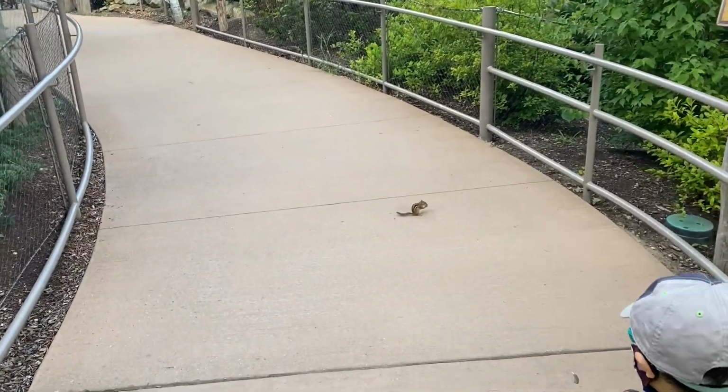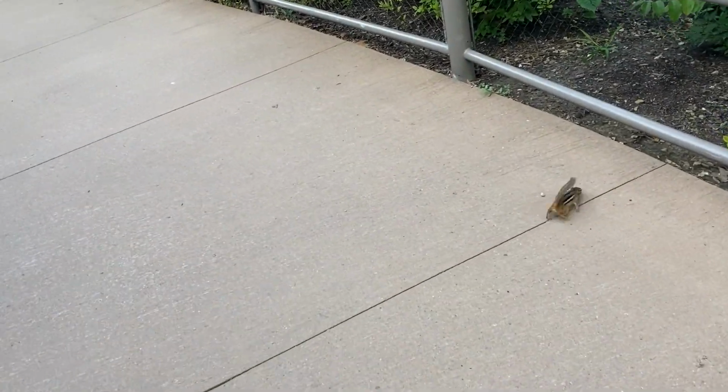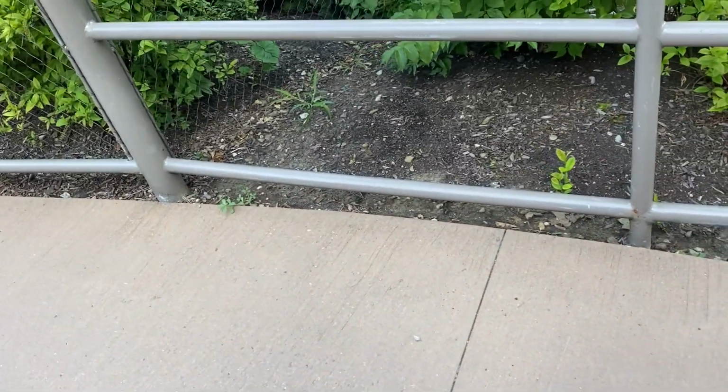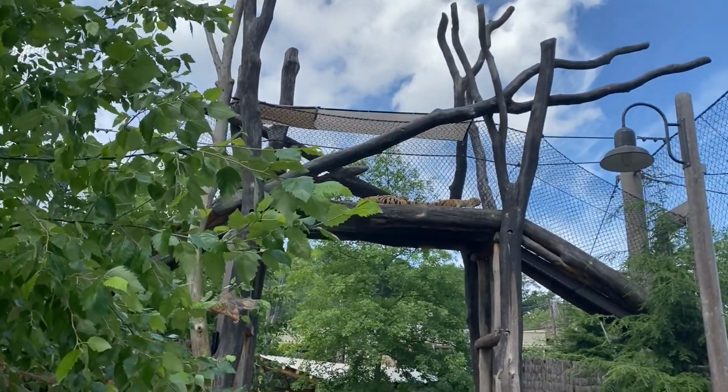Zoo chipmunk. He is not even moving. He's coming right up to us. Snacks are more important than the... And there is the tiger. Look at that big paw.